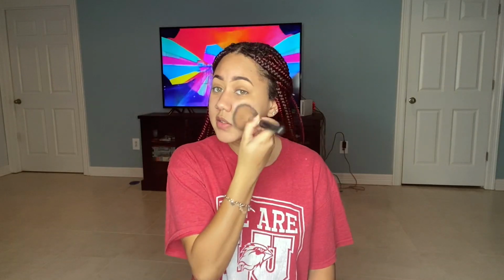I just lightly dust that all over my face after I put the primer on, because Auntie Jackie Ina said that if you do this step, then that's how she gets her flawless look. And it really does work. Ever since I started doing this, my makeup is flawless. It stays in place. I don't get oily. That was the big thing.